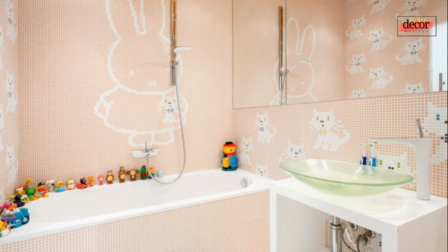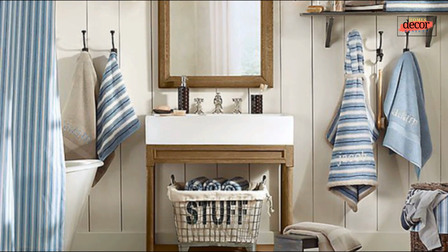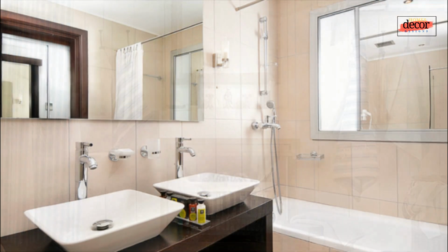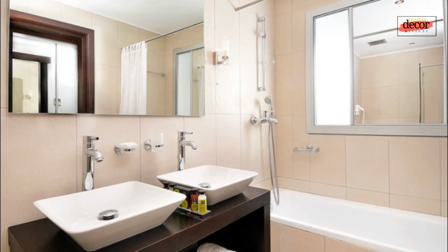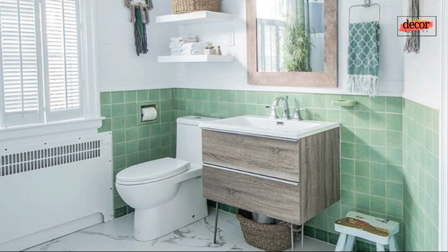6. Color splash. Paint the walls with vibrant, washable paint, and incorporate colorful storage containers, toothbrush holders, and bath toys to make a bold statement. 7. Woodland wonder. Embrace nature with woodland creature motifs, earthy color schemes, and wooden accents, such as a rustic mirror or animal-shaped toothbrush holders.